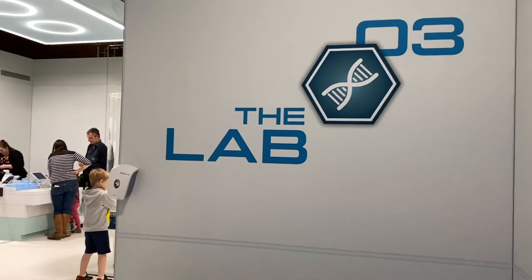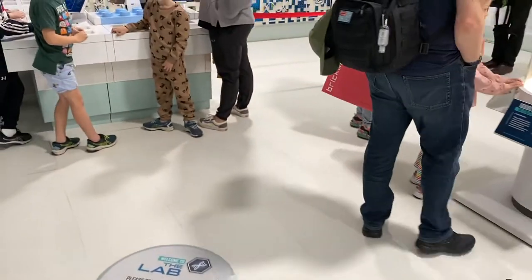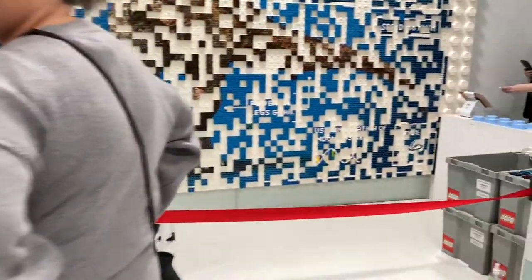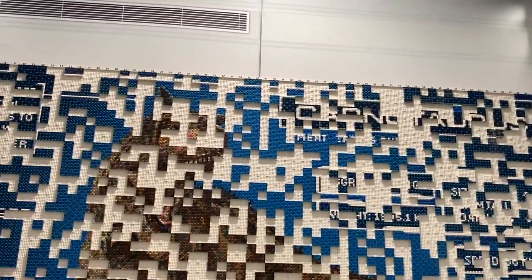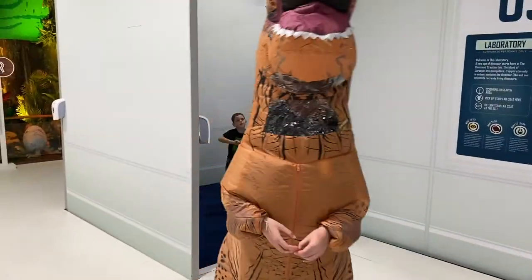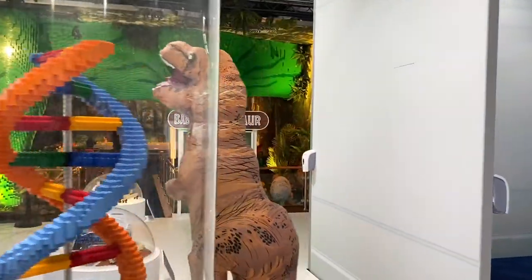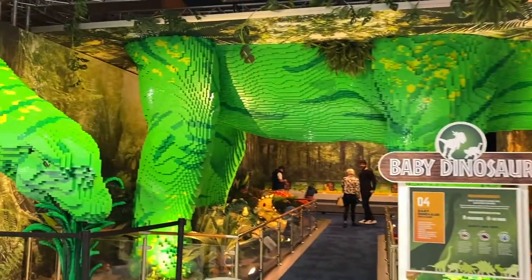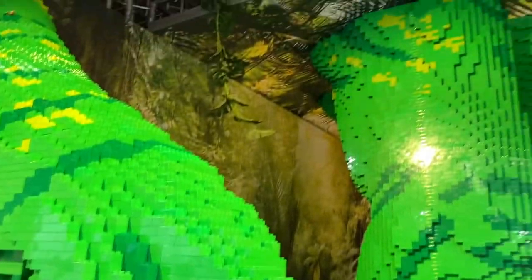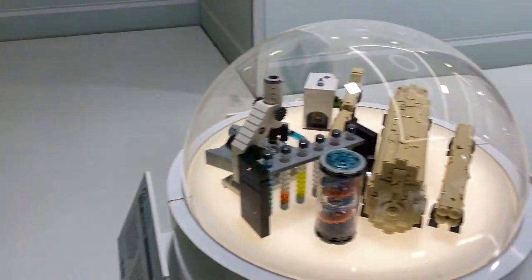The restricted area of the control room is where the entire island of the... Look in the background, the baby dinosaur. But even this section here is made out of Lego too. This is nuts. So cool.